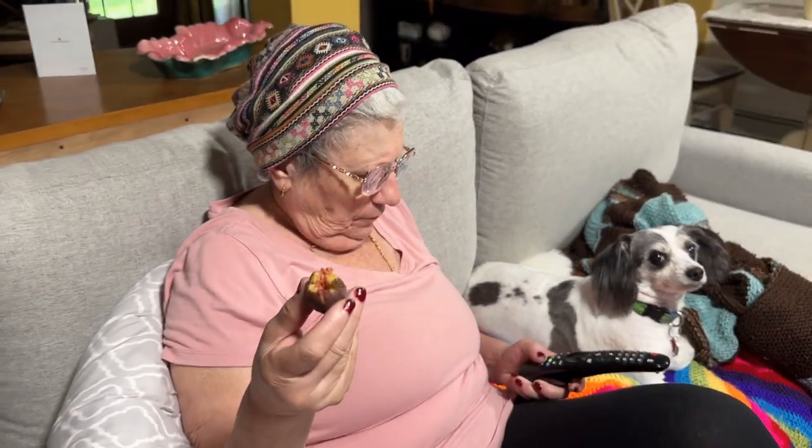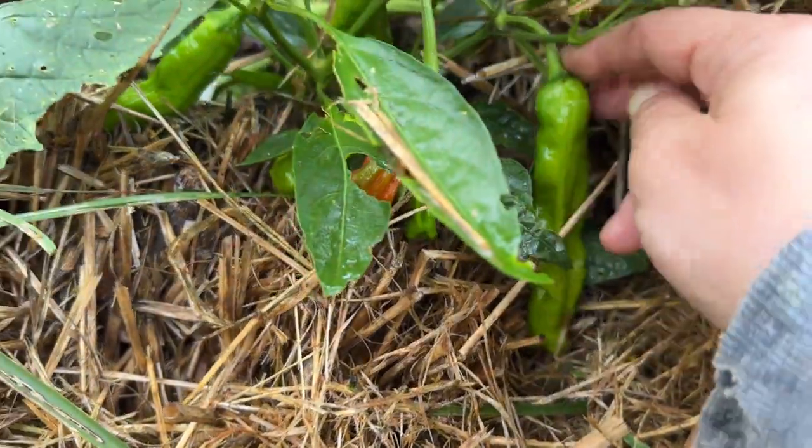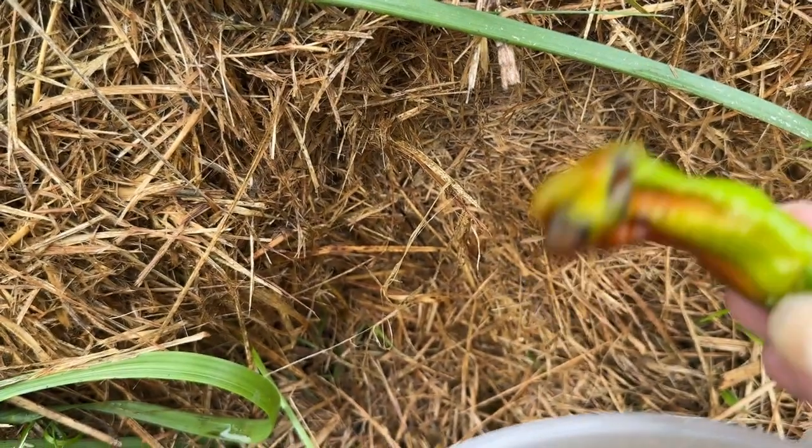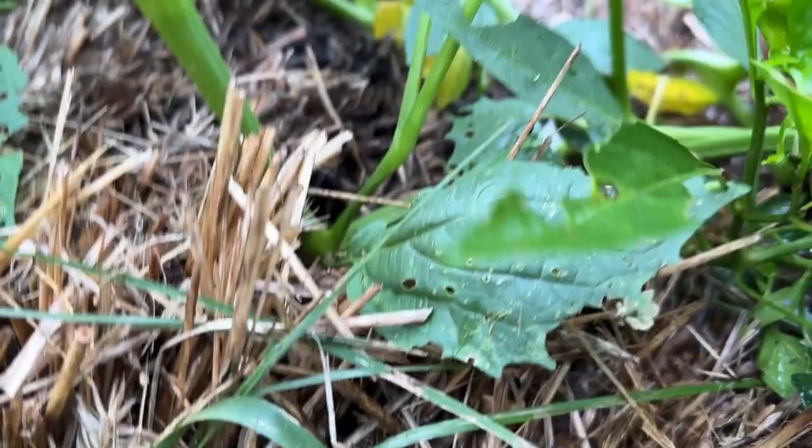Dude, this is the first time I've grown figs that I can eat. Yeah. Delicious. That's out of our potted fig. I can't believe it. Oh, that's good. My shishitos are ready. Look at that. I bet there's bugs inside. Yeah, we'll soak it out and see.